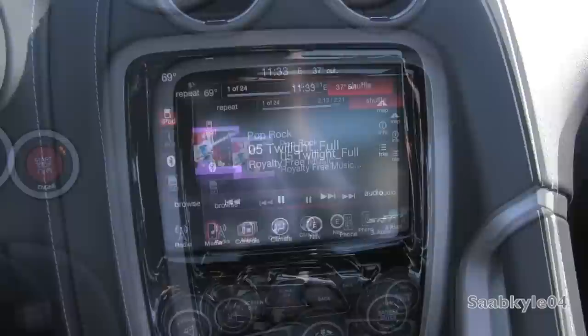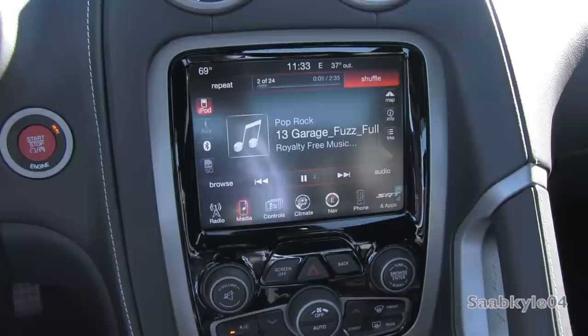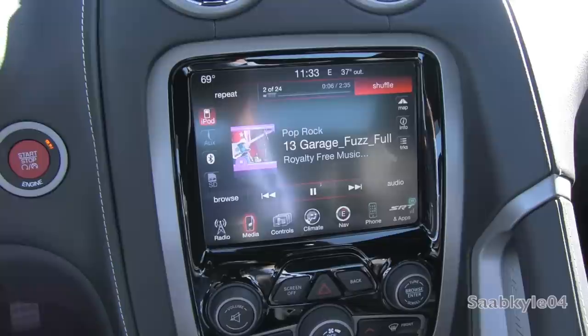As far as the multimedia system itself, it is probably one of the easiest and simplest systems to use on the market today. Right now, we're in our main media screen where we have our iPod, auxiliary, hands-free Bluetooth streaming of audio, USB integration, as well as SD card input. So there's a variety of different media options depending on your particular tastes or needs.